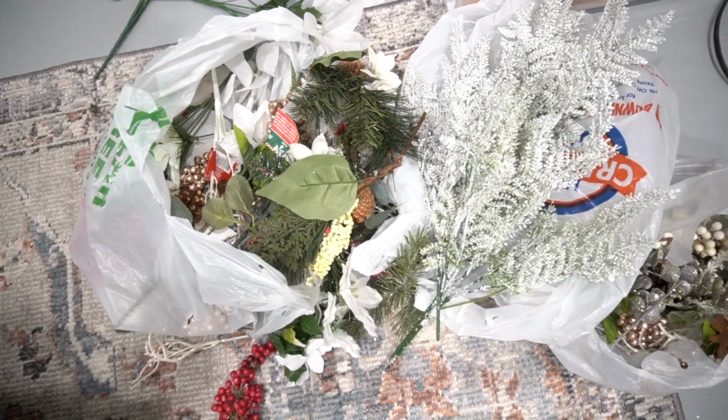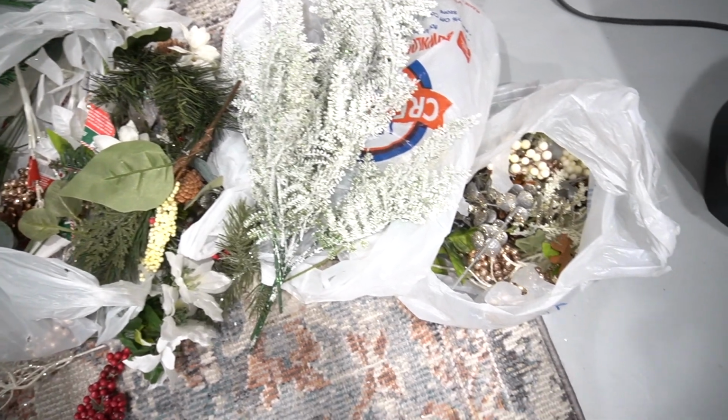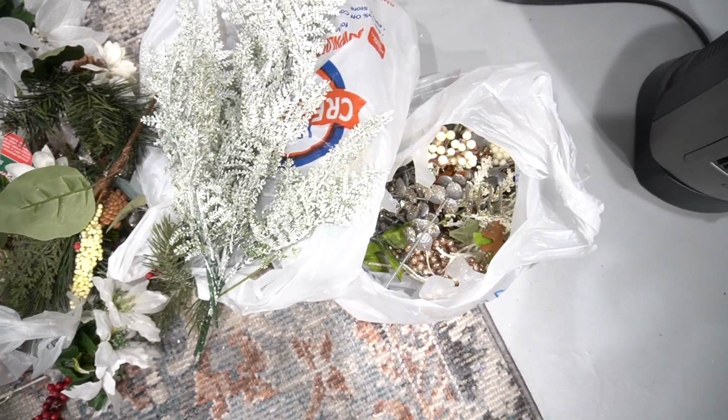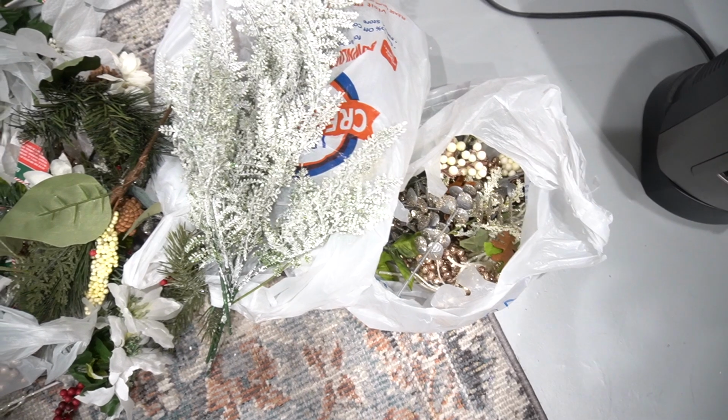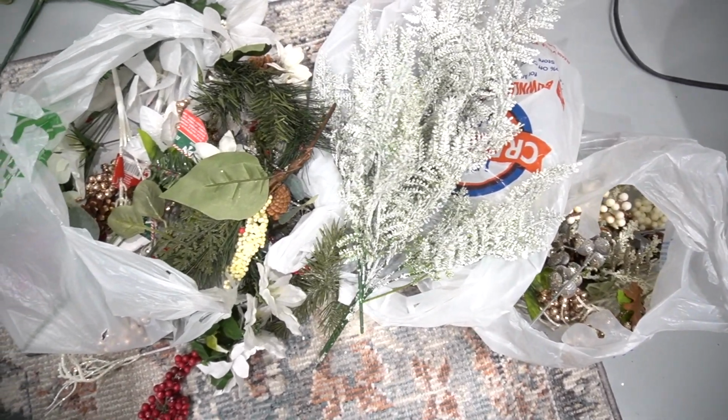And I promise I did not buy anything new for these DIYs. This foliage that you see here is just leftover remnants from last year's purchases and even years before. And this is what I was determined to work from.